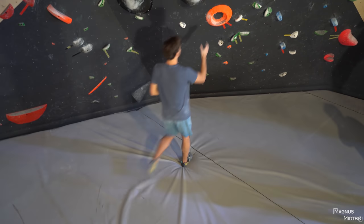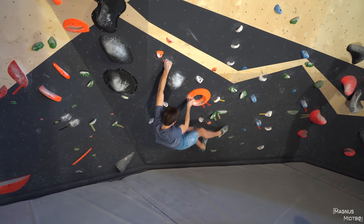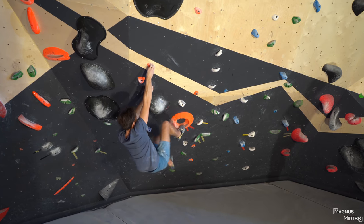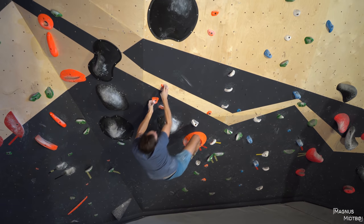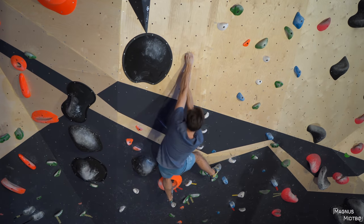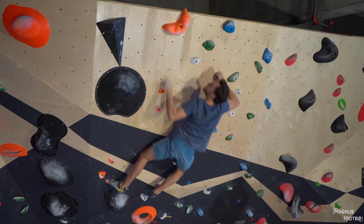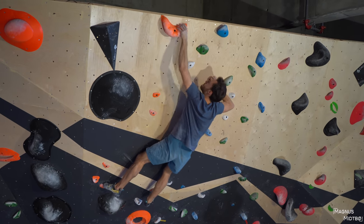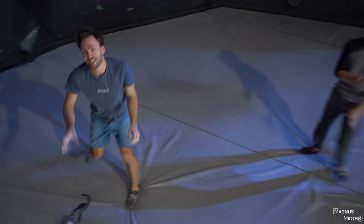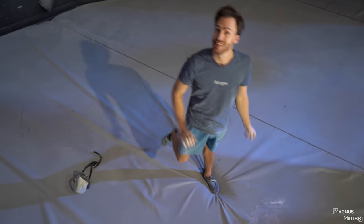I'll try the orange one. Good. He said try again. When is he gonna learn? Come on. Nice. Oh yeah, the top hole is loose. Perfect. That's the nice part when a hole is loose. You can just twist it the way you want and then it's perfect.